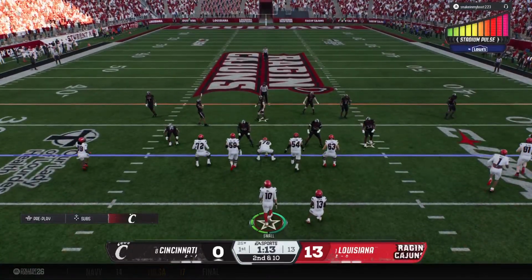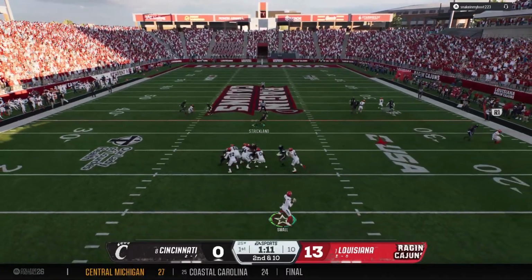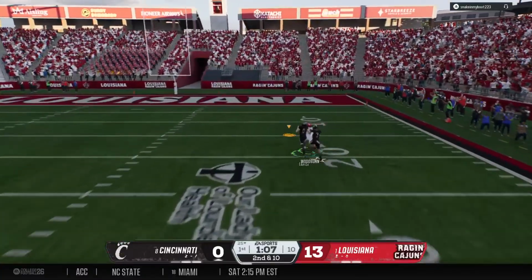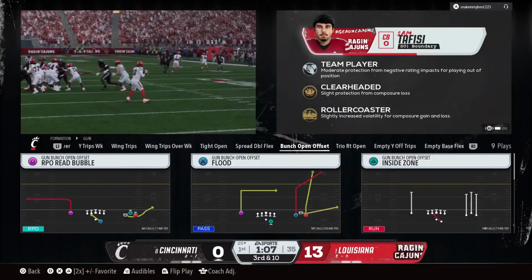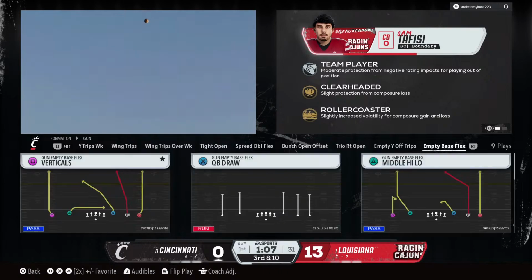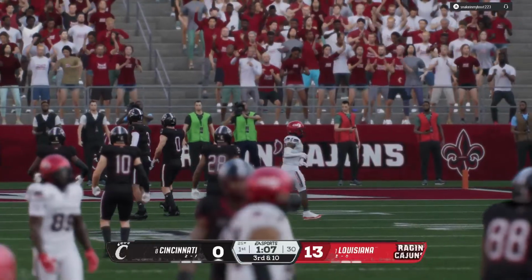At the 25, it's 2nd and 10. Can they make it a 3rd and manageable here? Quarterback looking to throw it on 2nd down. A deep shot to the right. The downfield shot is incomplete. Brings up 3rd down. A lot of times in college football, the game comes down to just a play or two, and that's a missed opportunity by this offense. I wouldn't be surprised to see them try to come back to that same play in the second half.